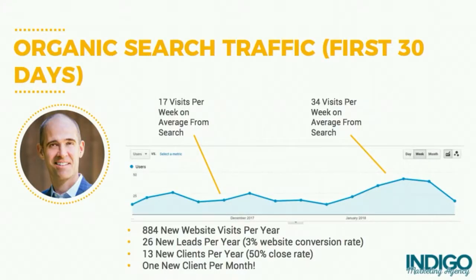So let's talk about the results that we had in Richard Archer's SEO package that we did before. We increased his organic search traffic in the first 30 days. We doubled it. And this is going to continue to increase. This is a pretty conservative estimate, but I don't like to overpromise, just like financial advisors shouldn't overpromise. So say we only get you 17 more visits per week on average from organic search. That's 884 per year, and that's 26 new leads per year at a 3% conversion rate.